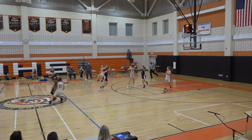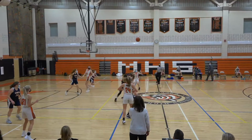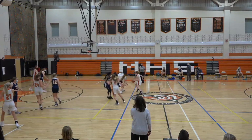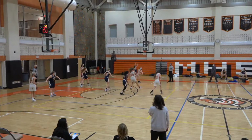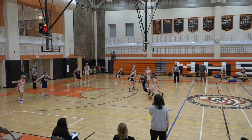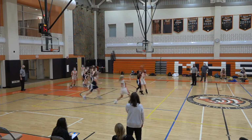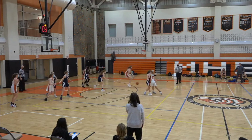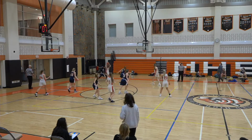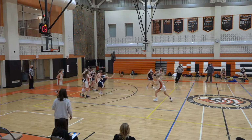They get it to Thompson. And then they're going to inbound it back to Gilligan. Full court press. AMSA coach trying to get his defenders to do something. Getting it down to Gilligan. Gilligan with a nice little bounce pass to Mullen. Mullen spins, pivots, trying to find someone. Contact, but no foul. Oh, lucky there. These AMSA defenders are forcing these Maynard dribblers to pick up their dribble.